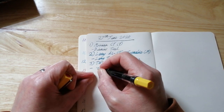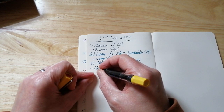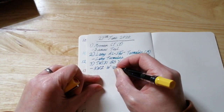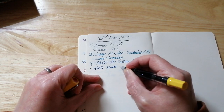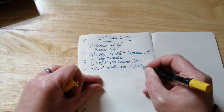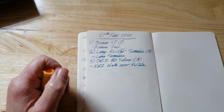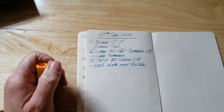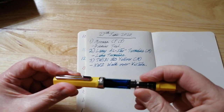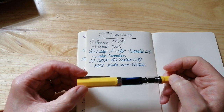And this ink is an ink I discovered in 2020. Absolutely love this ink. KWZ Walkover Vistula. It's a shame you can't smell this, because it smells of vanilla. You smell the nib, really nice vanilla scent. It's not necessarily supposed to be a vanilla scented ink, but that's KWZ inks for you.